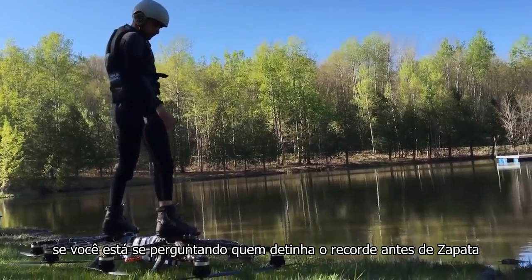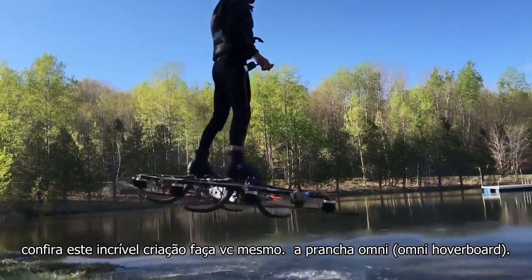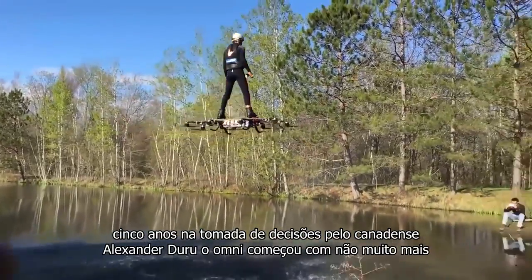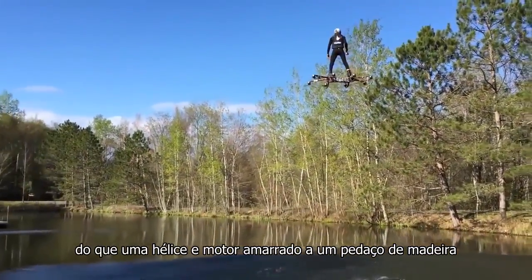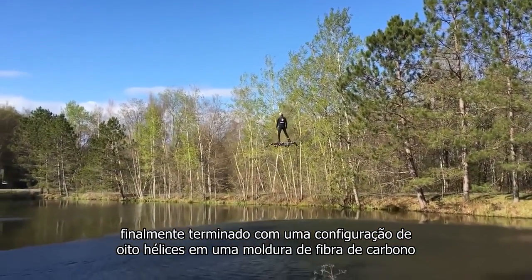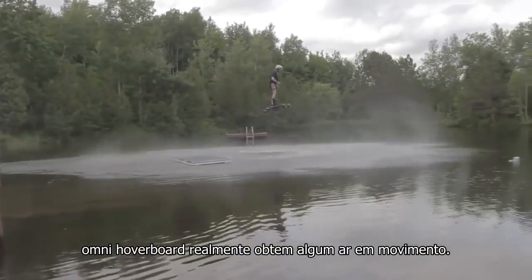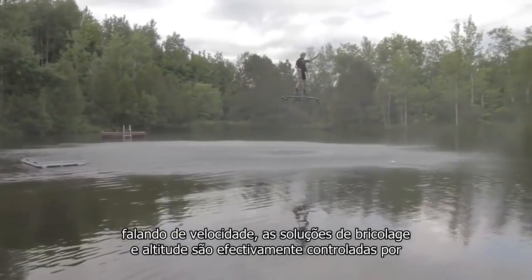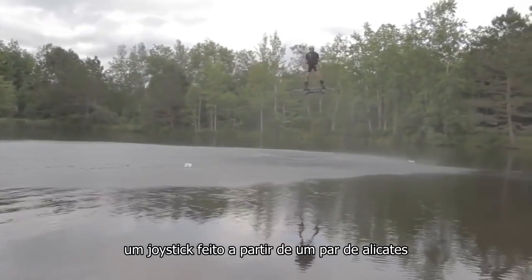If you're wondering who held the record before Zapata, check out this amazing do-it-yourself creation, the Omni Hoverboard. 5 years in the making by Canadian Alexander Duru, the Omni started out with not much more than a propeller and motor strapped to a piece of wood. Finally ending up as an 8-propeller configuration on a carbon fiber frame, the Omni Hoverboard really gets some air moving. Speaking of DIY solutions, speed and altitude are actually controlled by squeezing a joystick made from a pair of pliers.